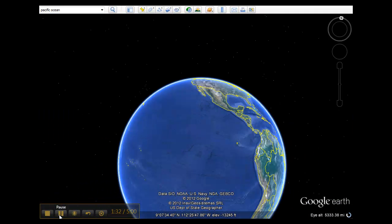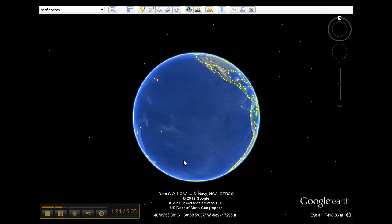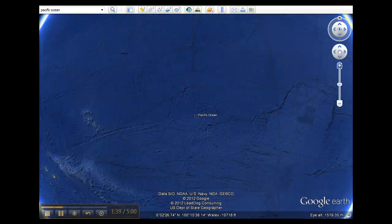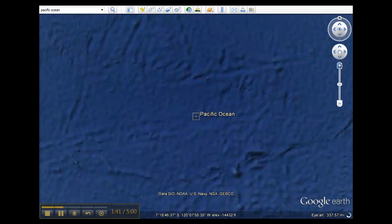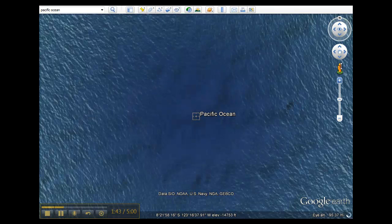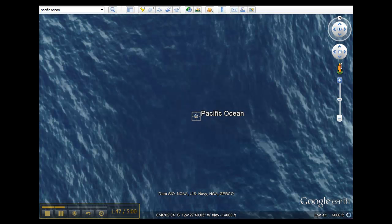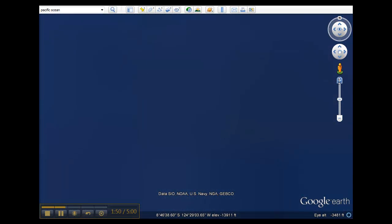We'll now go to the Pacific Ocean, where there is the most water on the planet. See that tiny little box right there with that little picture? That's the heart of the Pacific. We are now in water.